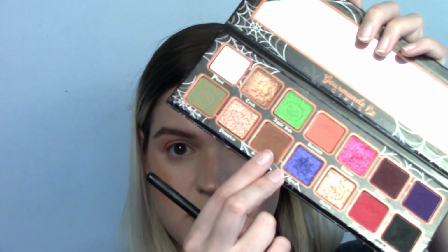Alright, now I'm going to a Morphe M456, and I'm going to go to Spellbook, which is this warm toned brown. I'm going to put that in the outer corner here. I'm also going to put a little bit on the lower lash line, just out in the outer corner there.